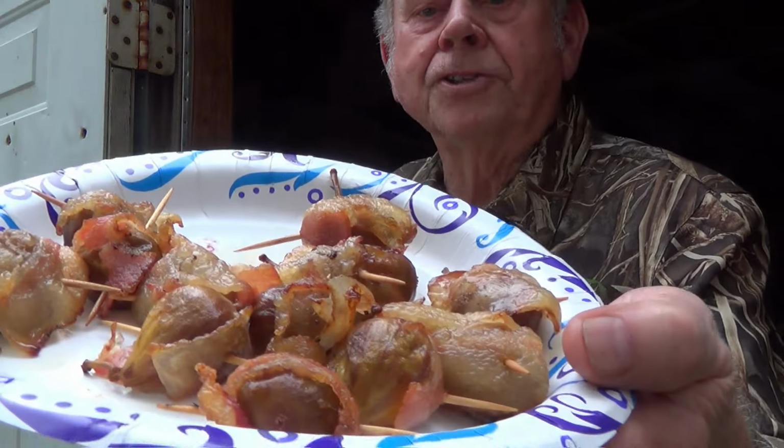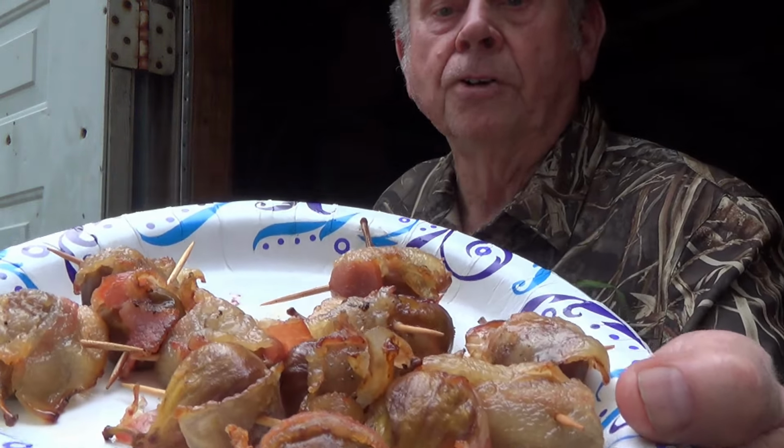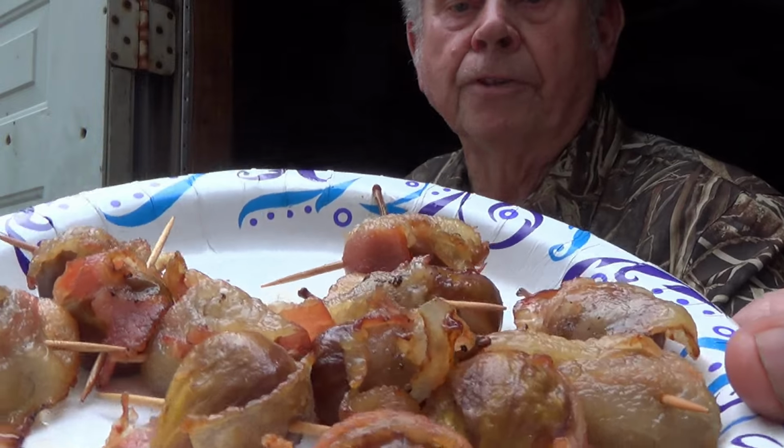Who would have thunk it? Smoked figs, bacon wrap. Anyway, try you some of these sometime. I bet you could even do like pears. You could probably other type fruit, but I know for a fact that these bacon wrapped figs are really good.